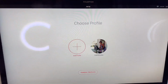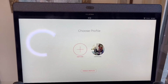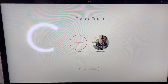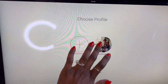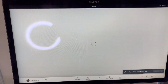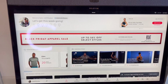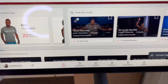All right, so let's dive into the best thing about the Peloton, which is the app that it comes with and the workouts you could do. So you'll see you could create a profile for yourself. You can also make a profile for multiple other people, so you have the option here to add another profile. Also, whatever you use as your login for your own profile, if you should go to a gym or a hotel that has Peloton, you can log in as yourself and just kind of pick up where you left off at home. So this is how it looks inside the app.